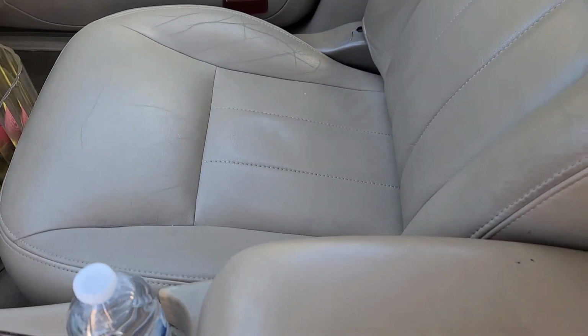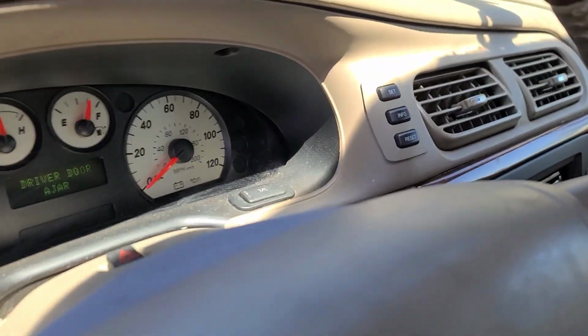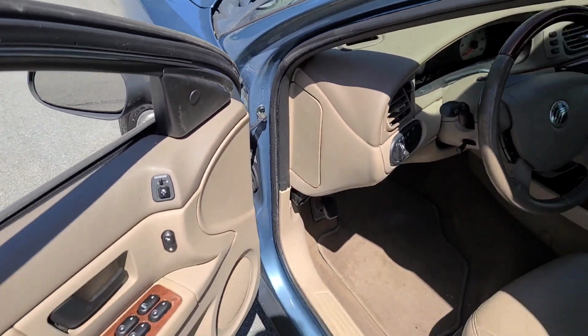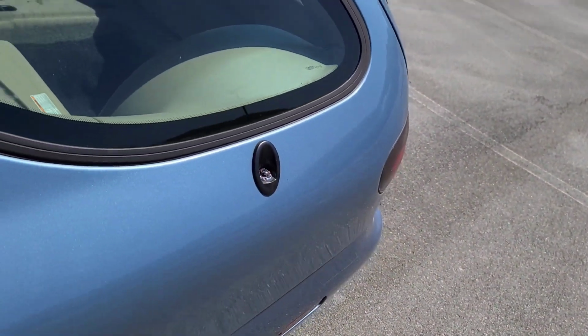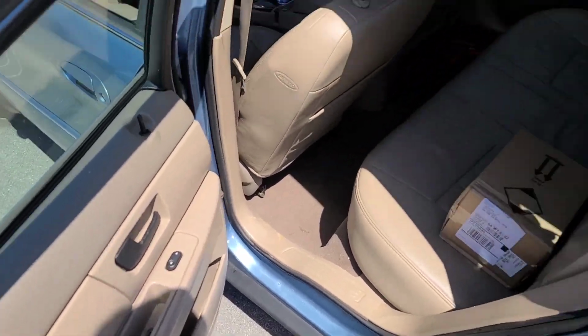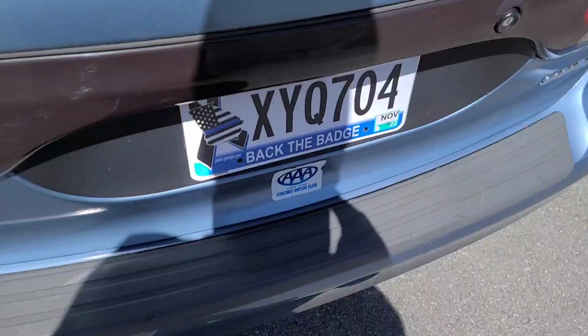But just a really clean car. Elderly owned. Oh, you can't see the miles. We got 86,000 miles. Power seats, power everything. Even the power antenna still works. She's a clean little car on the inside. Got to do a little work on the outside, but she's real clean on the inside.